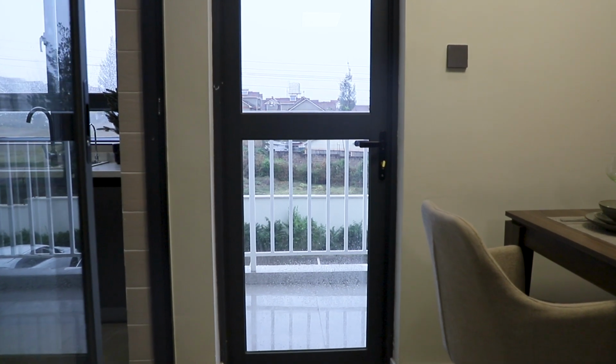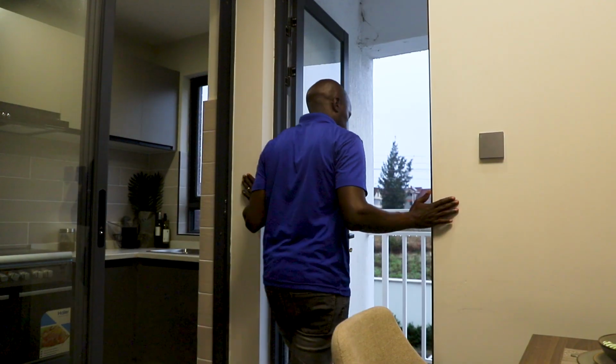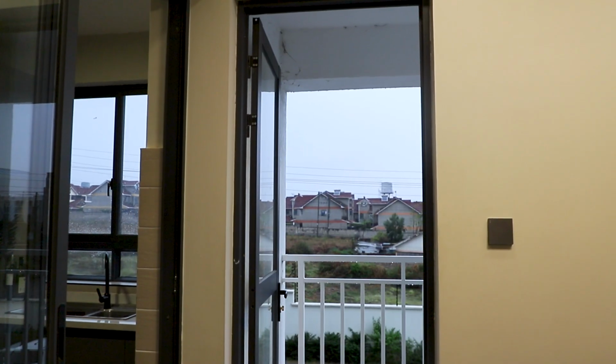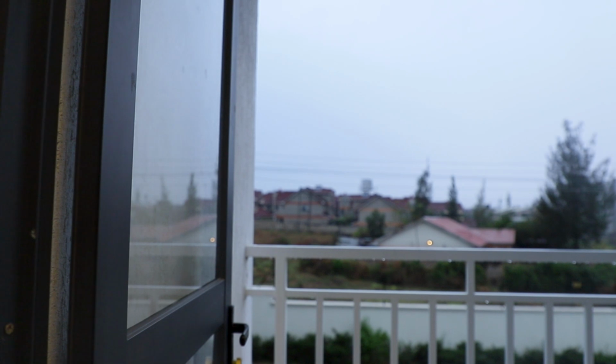Right here by the dining area, you have secondary access to a balcony. This one is perfect for laundry or just to enjoy some stunning views, especially if you're on one of the high floors.